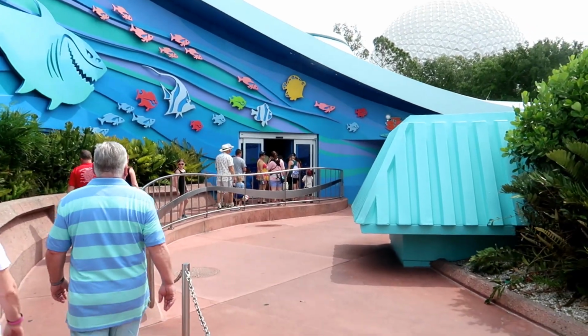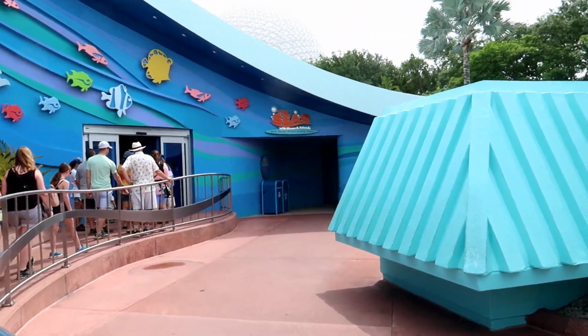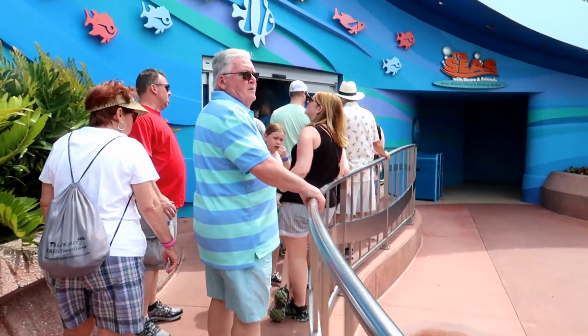Okay, this is how backed up the fast pass line is. This is crazy. Could have just got in there with the standby a lot quicker than this. This is stupid. Disney, sort your fast pass system out. This shouldn't be like this. Busiest I've seen this ride all trip. Every time I've been, we've literally just walked straight on, but there's actually a queue today.